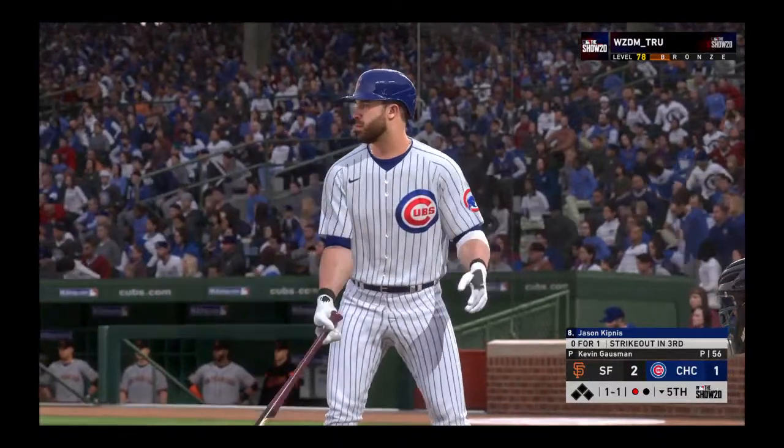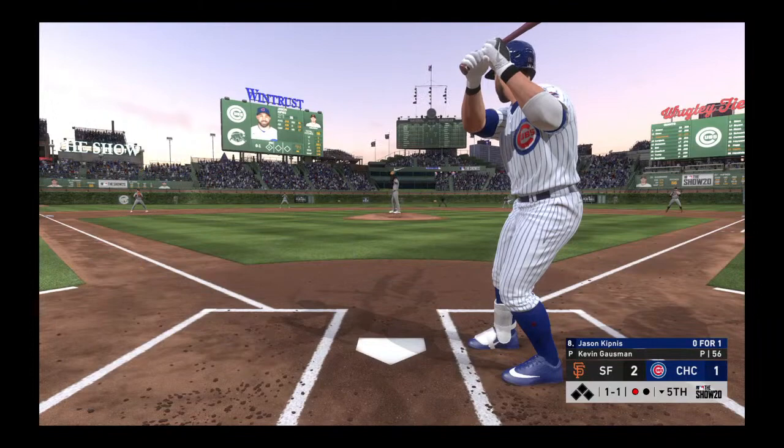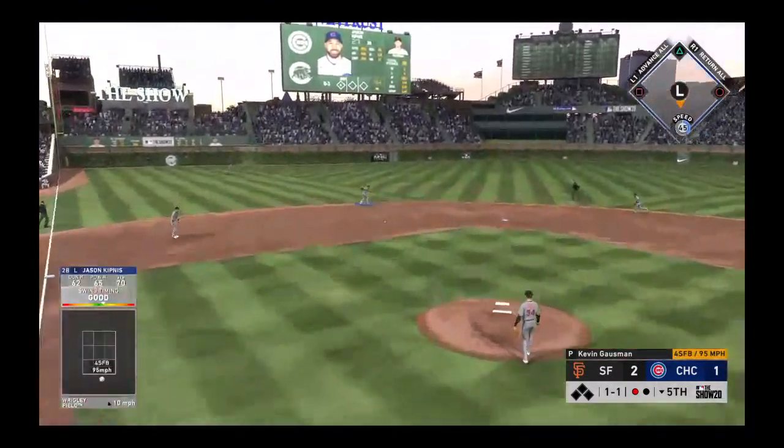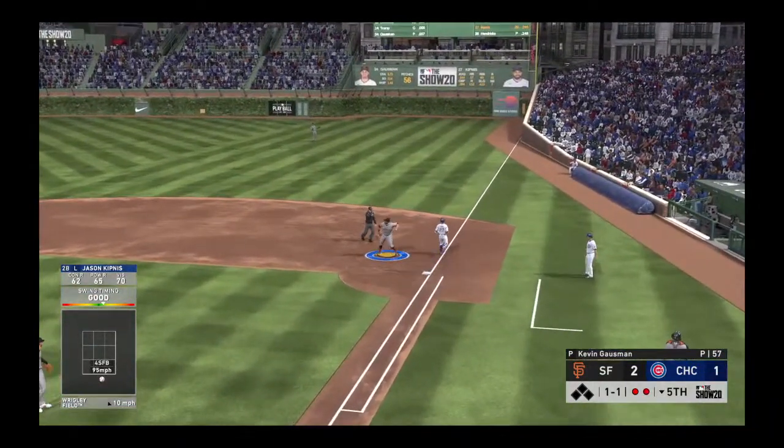Striding into the box, Jason Kipnis. He was a strikeout victim in his first try. 1-1, here it comes. Hard hit ball to short. Crawford fields it cleanly, and that's the second out.